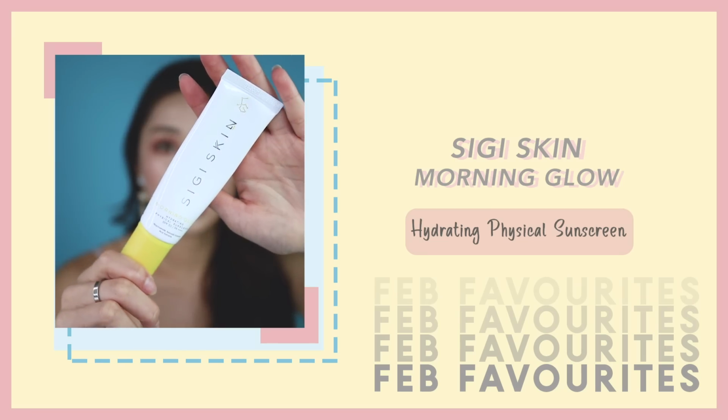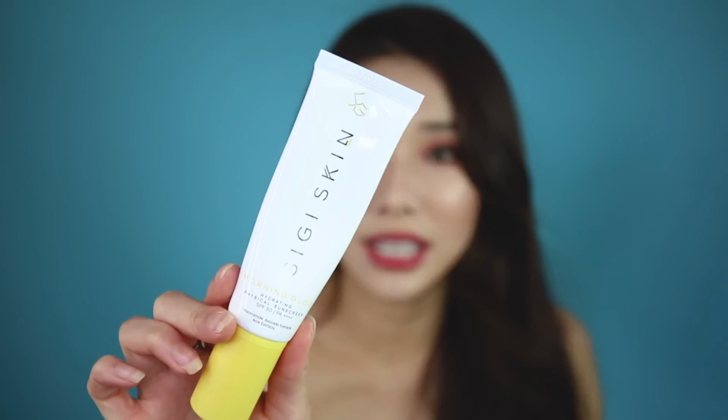The next one I have here is this brand called Sigi Skin, and I really love this Morning Glow Hydrating Physical Sunscreen. So this is actually a local brand, and I have been using their products. Right now there are only 3 products in there. Very minimalistic, very cute and functional products.